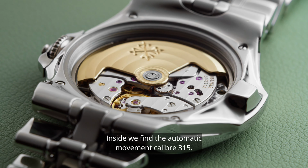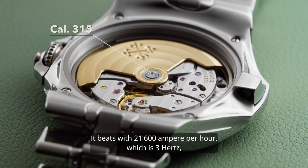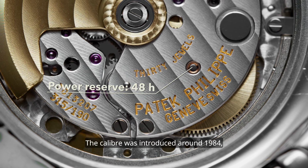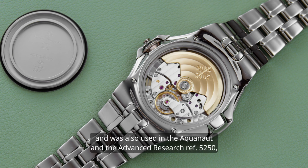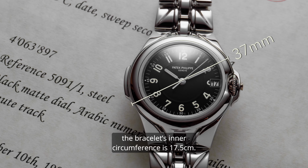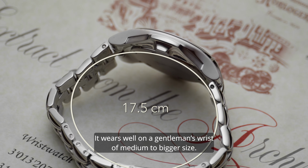Inside the watch we find the automatic movement caliber 315. It beats with 21,600 alternations per hour, which is 3 Hz, and has a power reserve of 48 hours. The caliber was introduced around 1984 and was also used in the Aquanaut and the Advanced Research reference 5250 with an annual calendar. The case is 37 mm. The bracelet's inner circumference is 17.5 centimeters. It wears well on a gentleman's wrist of a medium or bigger size.